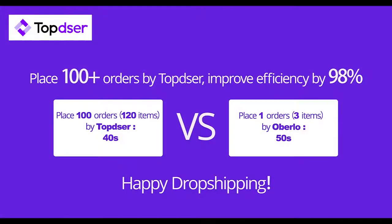So do you mean to say that this is a reason why Oberlo's system or their widget might be a little less efficient or less streamlined for users? Speaking of time saved, we had a test showing that you can actually complete 100 orders or more in bulk ordering within 1 minute through Top Deezer. And through Oberlo, you can only complete a couple of orders within 1 minute. So I think that makes a significant difference.